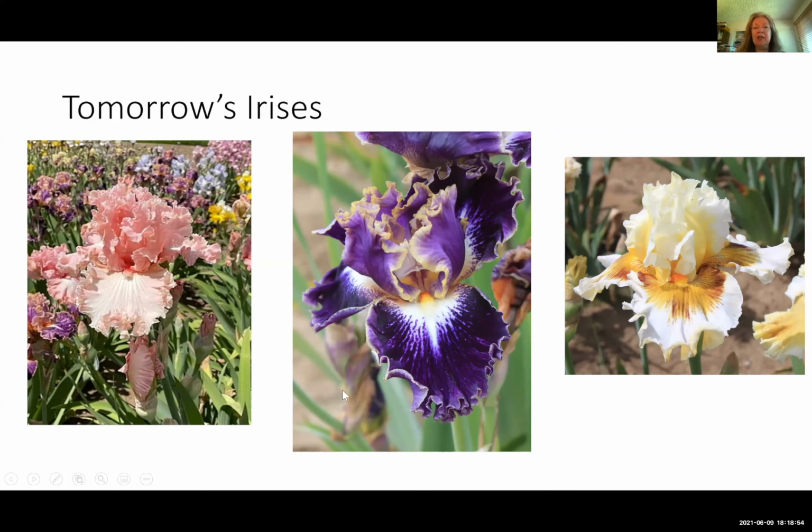Banding has become a very popular thing in the newer irises. I'm seeing flowers now with double or triple bands on the falls, along with the standards having their own band or edge. On the right, we have a color blot on the falls. It's not a single white spot or something. It covers half of the falls all the way around, with a color blending on the spot. So this is very different.